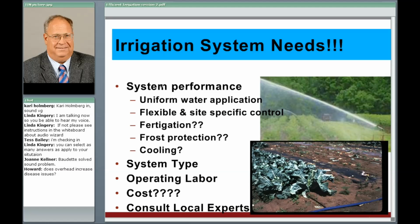Very, very important things if you're in the strawberry, blueberry, small fruit type business. And then cooling. We do use irrigation, especially solid set and drip tape, to help with cooling in different manners during the extremely warm times of the day. So it's something to really think about here.